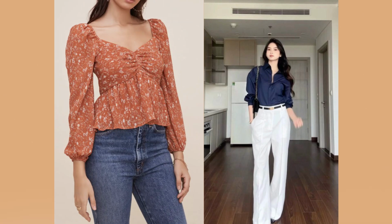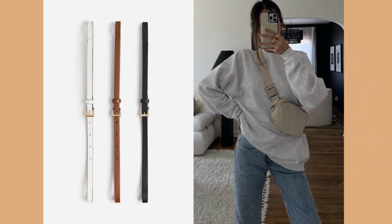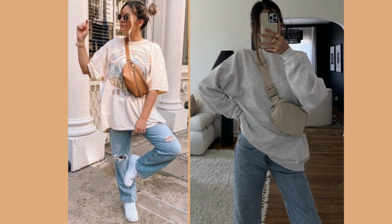Alternatively, opt for cropped styles that naturally hit at your waistline. If you love oversized tops, add a belt bag or a slim belt to cinch your waist. This adds structure and keeps your outfit from looking too bulky.